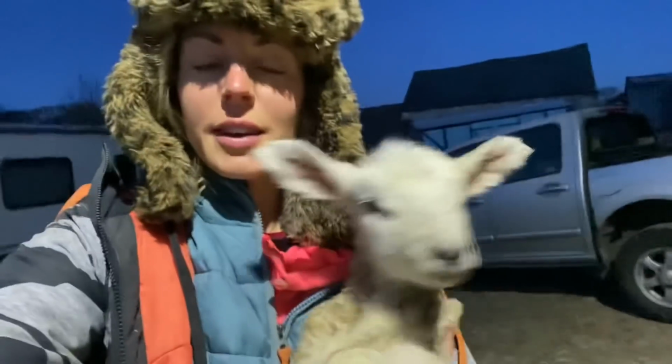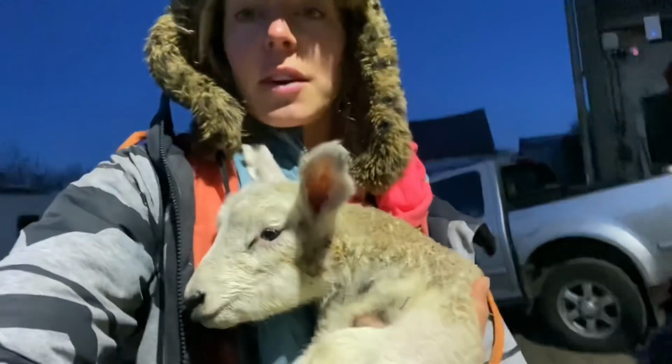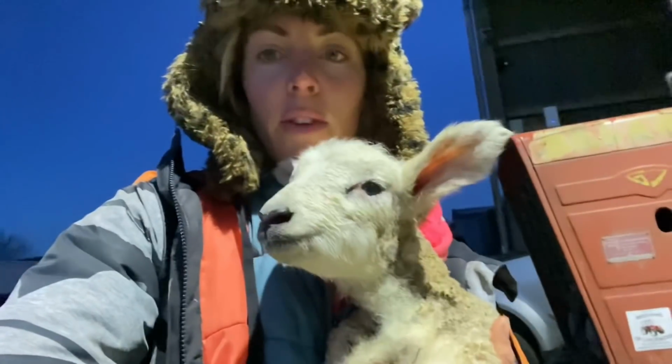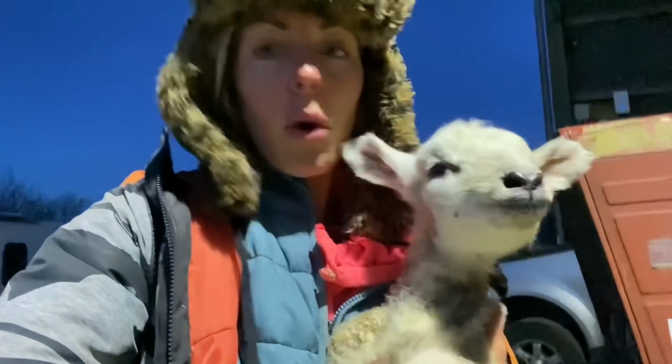It's 5:30 and this is Boy, I've named him, and this is the one that I had to pull out yesterday. Had a traumatic birth, just the head was out. So we brought him in, put him under the lamp, and we tube fed him a few times all the way up until last night, and he's looking way more perky this morning.